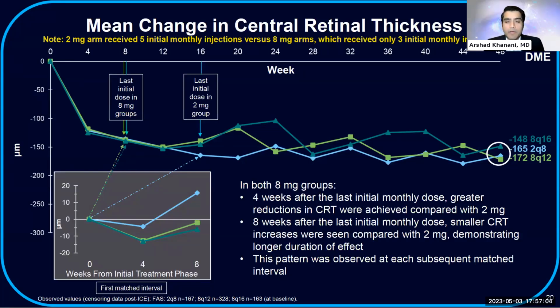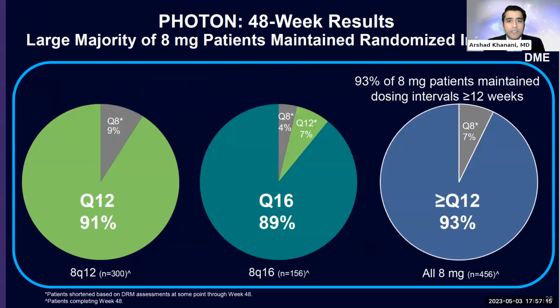So something to keep in mind, we do see some fluctuations in all groups. Remember, these are averages. So I think there are many patients who will be stable while some will have fluctuations. In terms of durability, here are the results. The large majority of 8 milligram patients maintain the randomized intervals. And you can see 93% of 8 milligram patients maintain dosing intervals of 12 weeks or greater, really highlighting the durability seen in this trial.